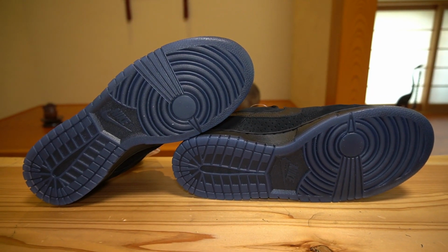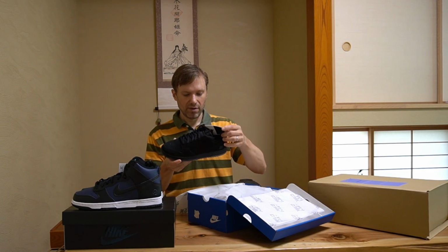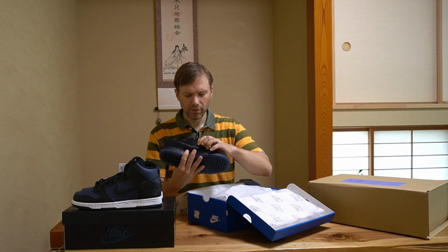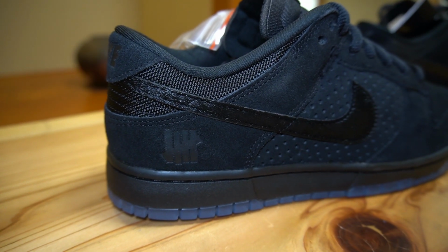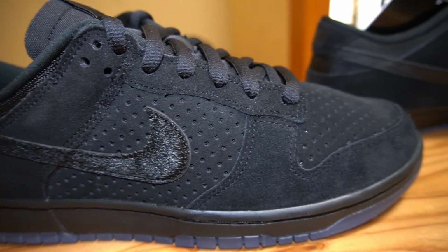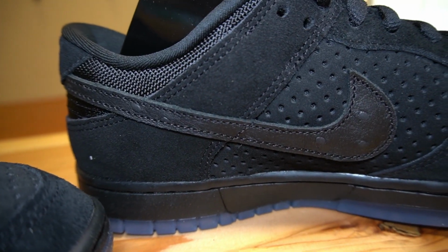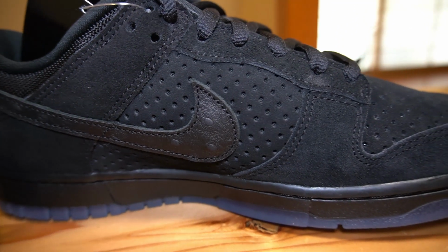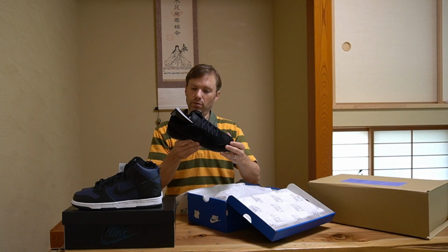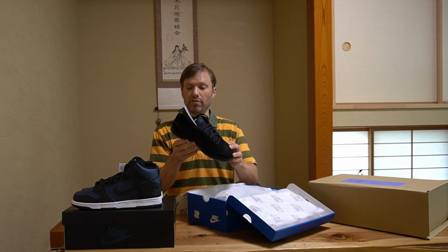Now, what's interesting is the swooshes are not the same. We've got a fuzzy, hairy swoosh on the outside, but on the inside it's just regular leather, but it's got these punched out little knobs on it. This shoe looks excellent. Quality-wise, no complaints whatsoever. I suppose what you should expect from an Undefeated collab.